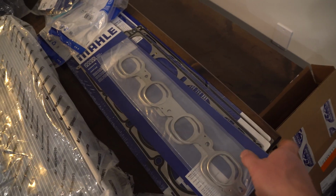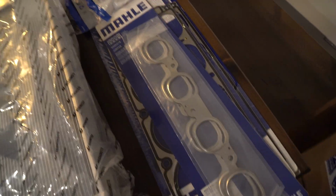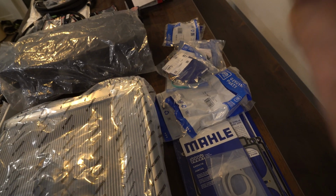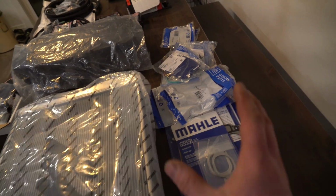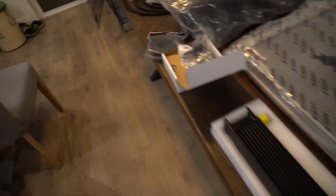Jumping over here for a second, we have all the gaskets. I ordered them all in. Head gaskets, exhaust gaskets, intake gaskets, cam sealing gaskets, and rear main gasket with rear gaskets. There's so many gaskets here. Anyways, I ordered them all. We'll be fine. They're ready to go.